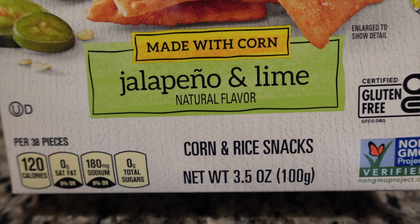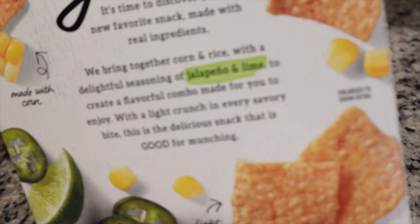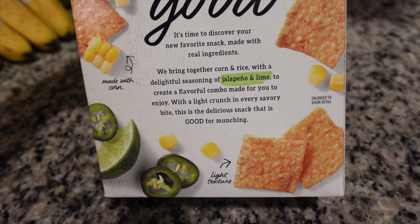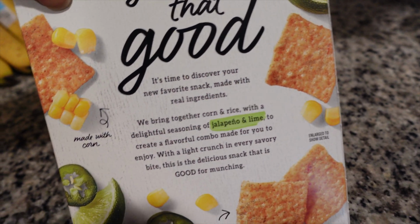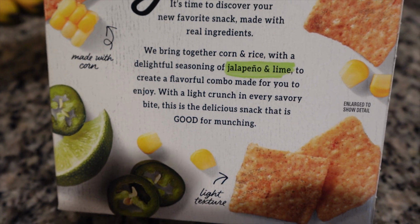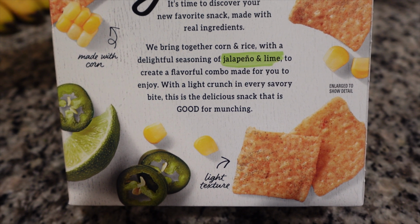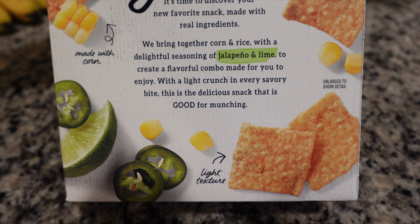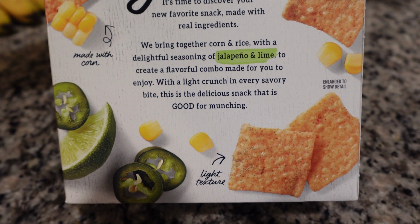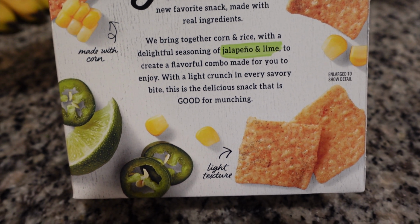Jalapeno and lime made with corn. These gave a little, I hate to say this, but a little Mexican flavor. They were really, really good though. I really did love them. It says right here, we bring together corn and rice with a delightful seasoning of jalapeno and lime to create a boldful combo made for you to enjoy. With a light crunch in every savory bite, this is a delicious snack that is good for munching.